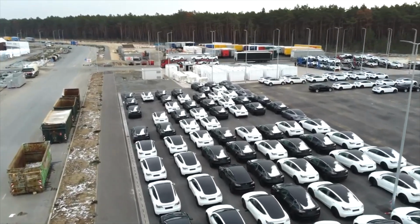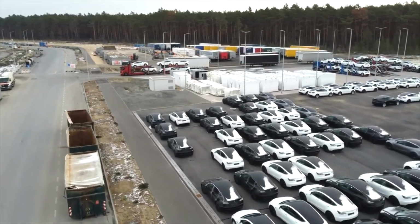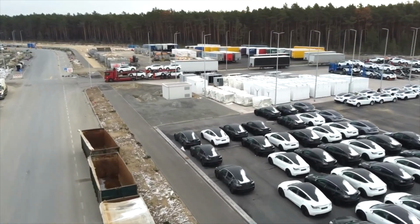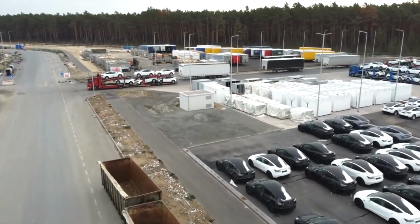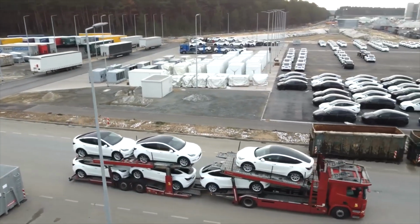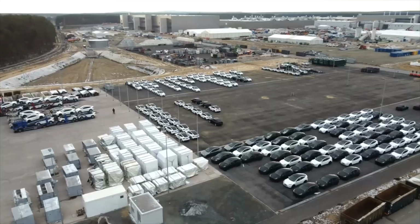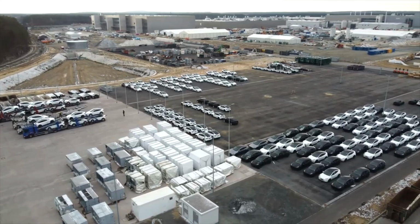We see that they have stored a lot of cars over here. We are in winter time now, lots of snow. It has gotten much more yesterday evening. So we have here one transporter and another 4 in the back. And then if we turn with the camera, we see another 3 over there. This is kind of a record here.